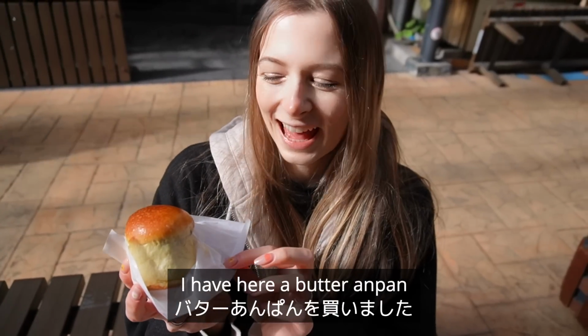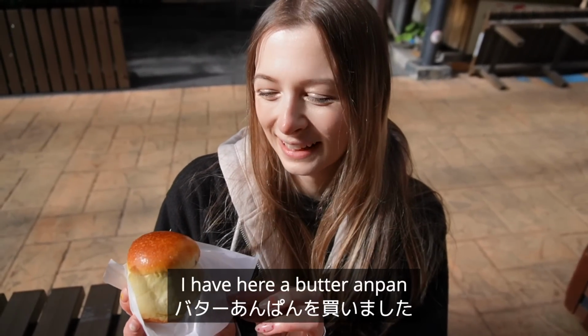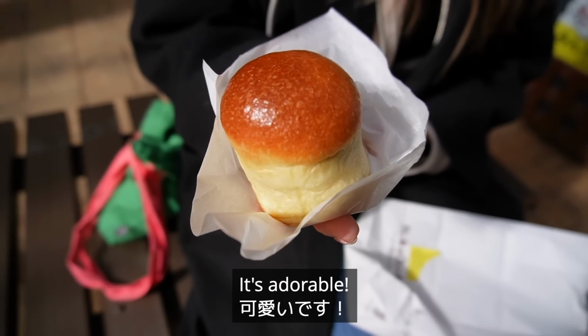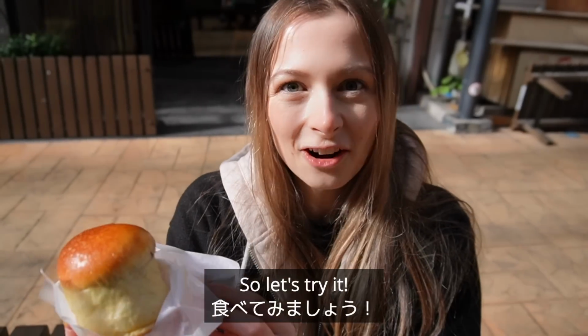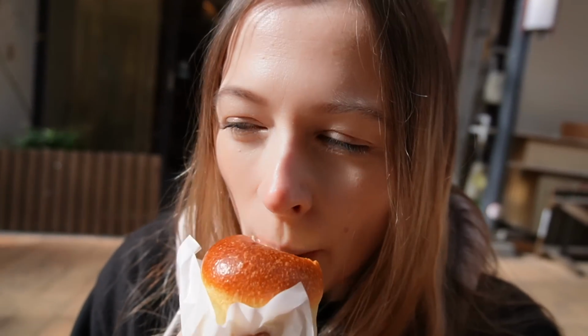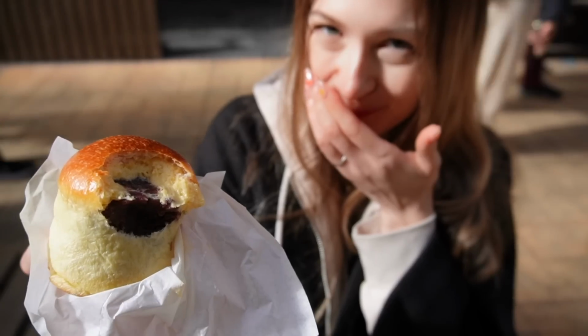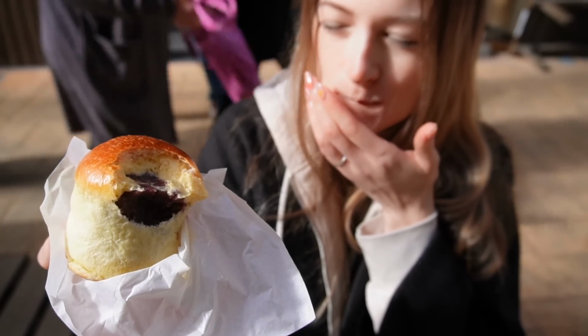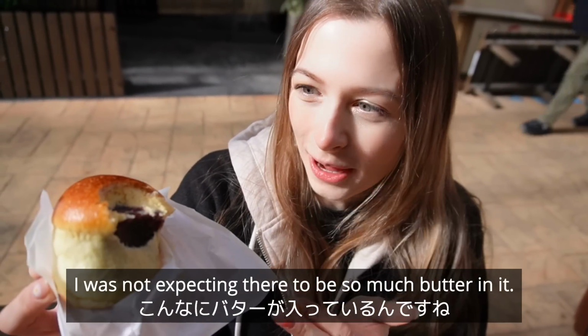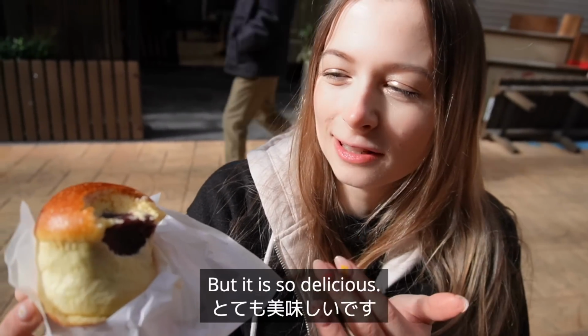I have here a butter anpan, and this is the cutest thing I've ever seen. Look at it. It's adorable. Yeah, so let's try it. Itadakimasu. Wow, I was not expecting there to be so much butter in it, but it is so delicious.